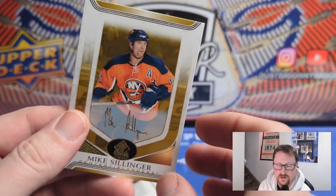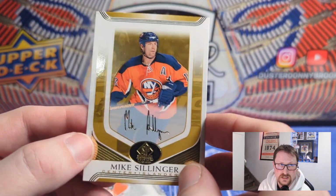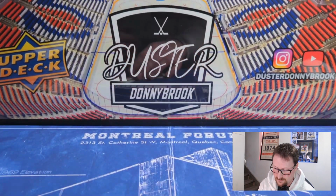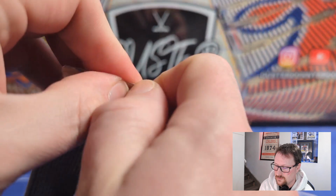So yeah, it's just like a tier 1, not a short print. And there you see it's a facsimile auto, so not a real autograph. So they try to trick people with that. It's like an MVP auto. That's what we'll call it. We'll refer to it as the MVP auto.